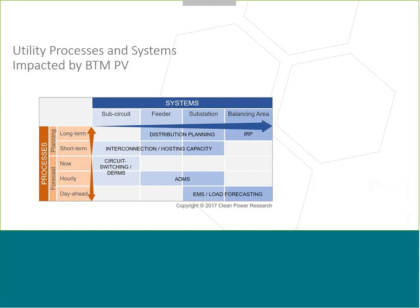So now let's go back and talk about how the solar forecast applies to these use cases. This diagram we'll take a minute here and talk a little bit more in detail. Going left to right on the x-axis, we've got different systems on the utility grid: the sub-circuit, the feeder, up to the substation, and then balancing area-wide. Then going from top to bottom, or on the y-axis, we've got different processes associated with different time domains. So we've got a planning aspect.